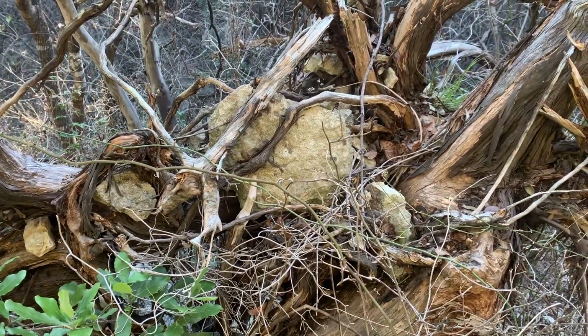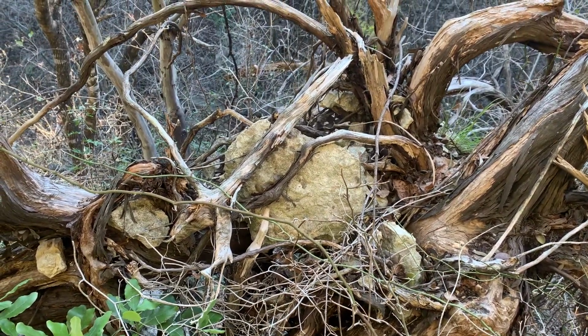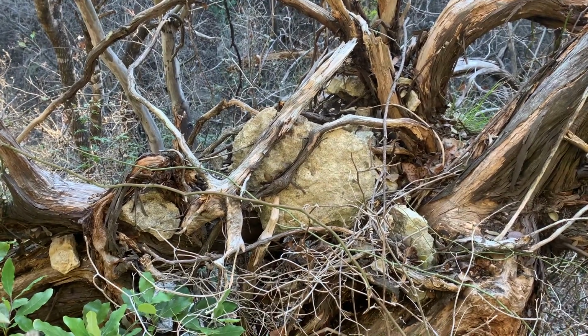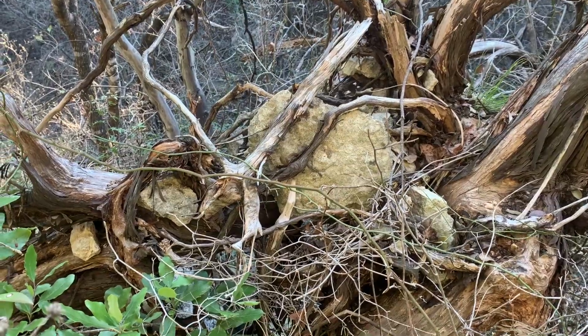Don't know why that's never caught my eye before. Really neat, showing how the roots of a tree really grip the earth they grow into.